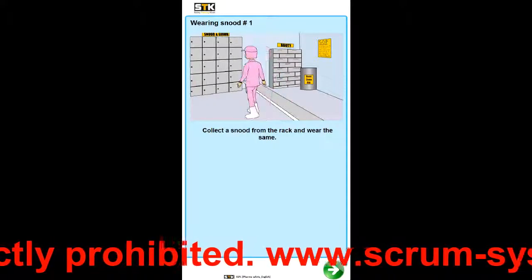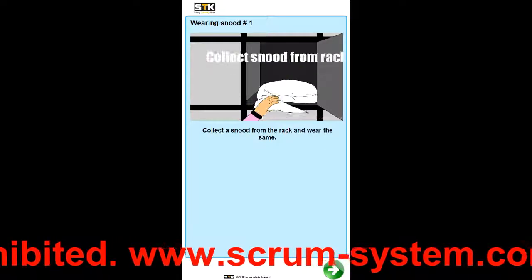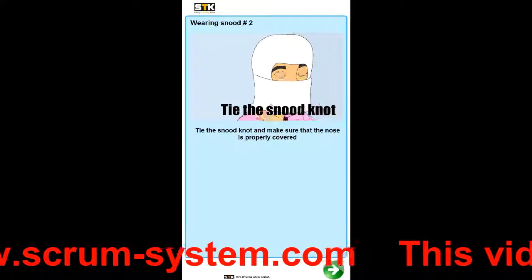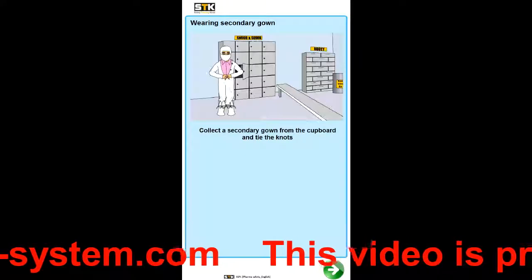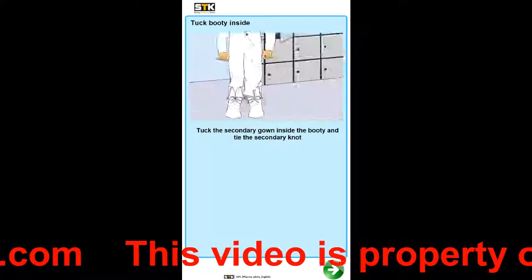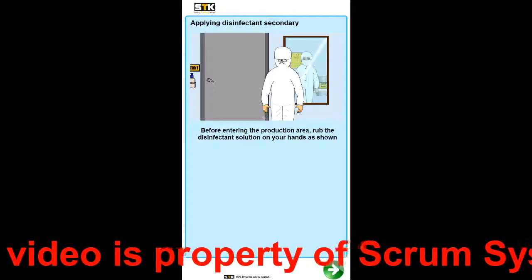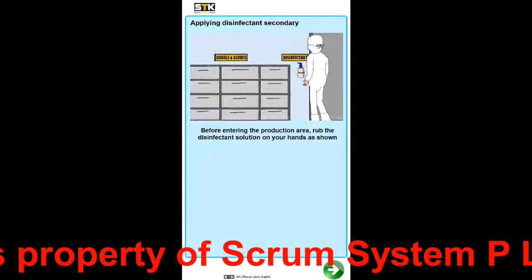Collect a snood from the rack and wear the same. Tie the snood knot and make sure that the nose is properly covered. Collect a secondary gown from the cupboard and tie the knots. Tuck the secondary gown inside the booty and tie the secondary knot. Before entering the production area, rub the disinfectant solution on your hands as shown.